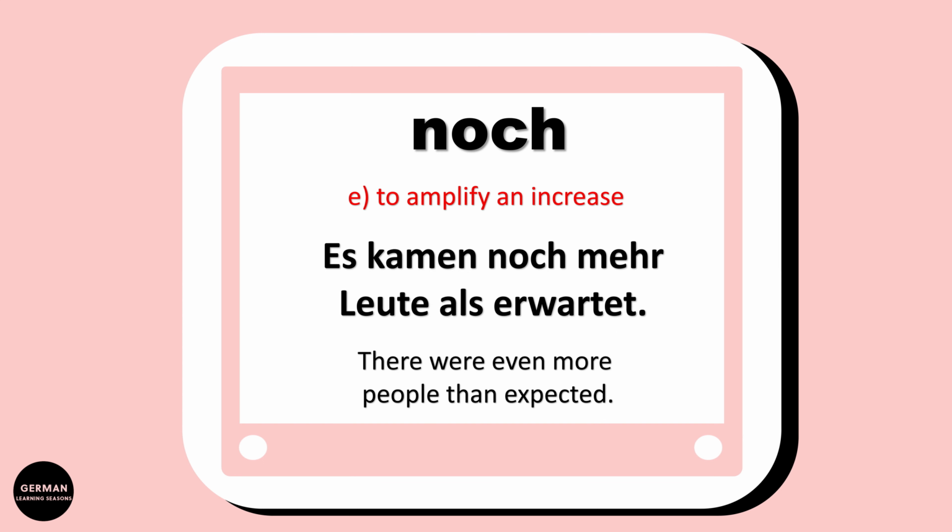We can also use this word for amplifying an increase. For example, es kamen noch mehr Leute als erwartet. Es kamen noch mehr Leute als erwartet means there were even more people than expected.